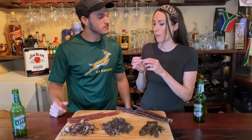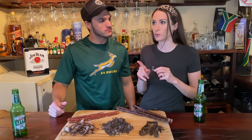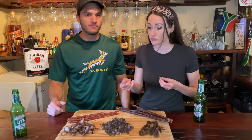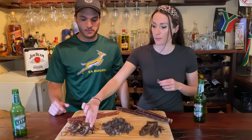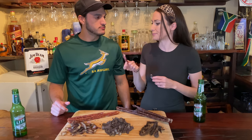It really is. I thought I wanted it dry because I thought the wet one was a little bit weird. I was like, isn't that really raw? But when you eat it, it's actually delicious. I actually prefer the wetter, chewy pieces. The moisture is better, I think.